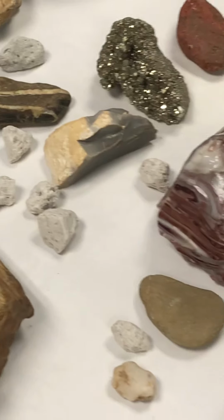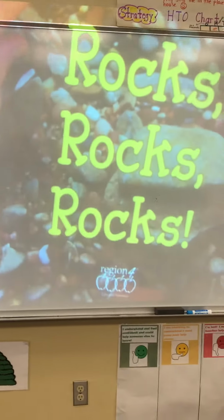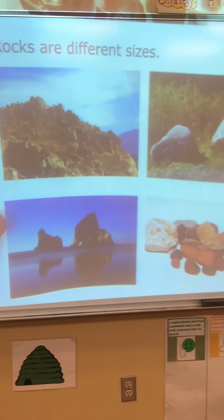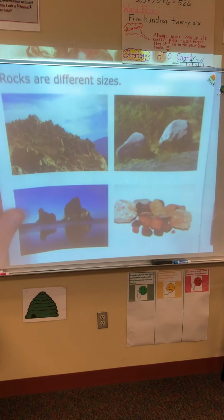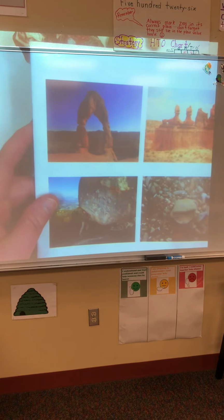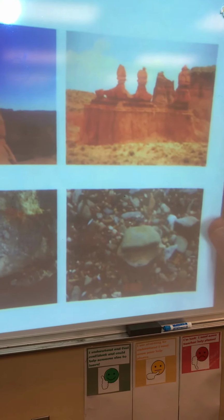So we're going to talk about rocks today in our world. Our title is called Rocks, Rocks, Rocks. Rocks are different sizes. So we have some huge rocks here, medium size, and then small here on the bottom. Here's some more. Look at these rocks. See how big they are?